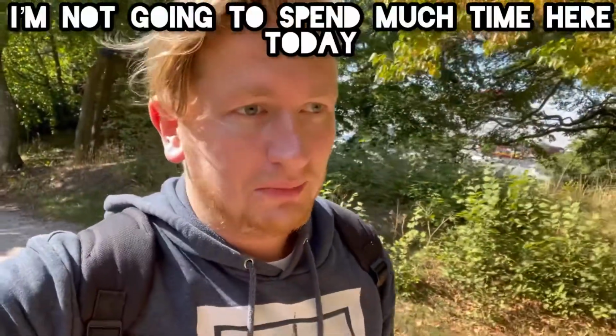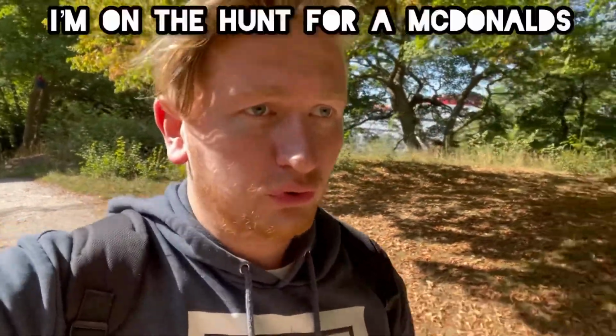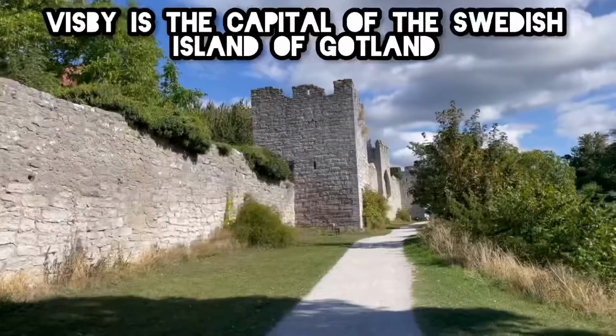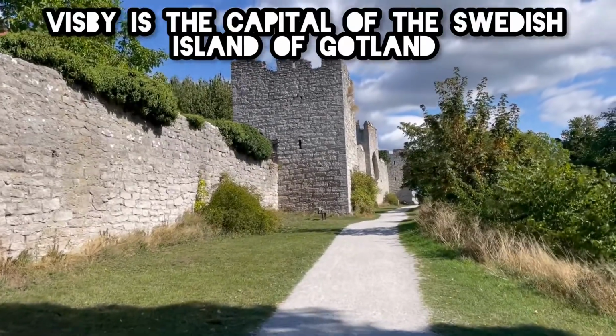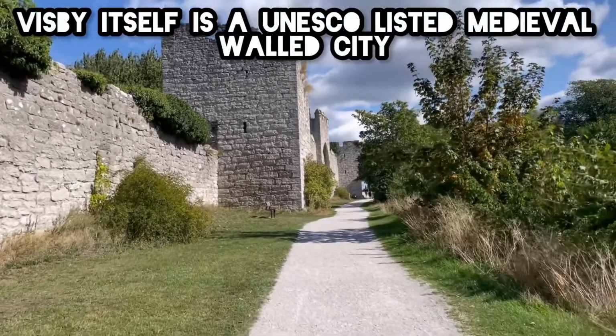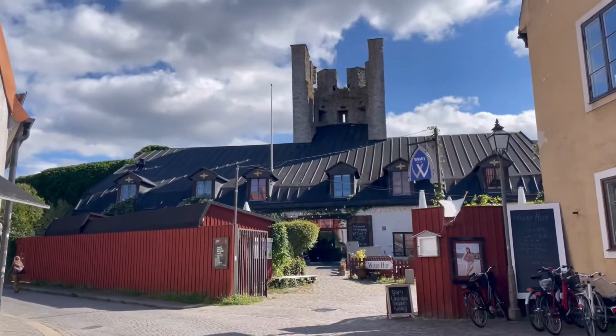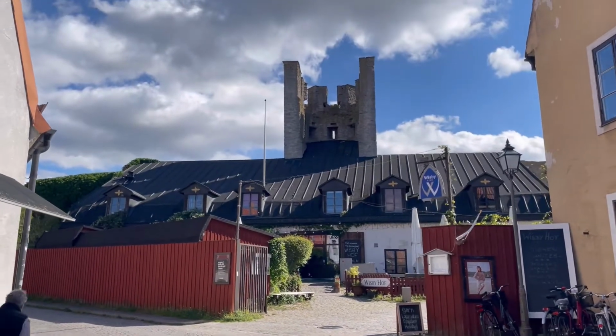So I'm not going to spend much time here today. I'm only really going for some Wi-Fi. I've got to be back at work in about 2 hours time. So I'm on the hunt for a McDonald's. That's pretty cool. The old watchtower is now a restaurant.